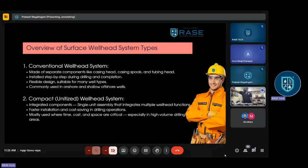Compact wellhead system means, you see, this one has separate components like the casing, all with separate installation. A compact wellhead system has integrated components, the whole system in a single unit. This type of wellhead is used in offshore and subsea wells because it saves time, but it is expensive. It is a single unit assembly that integrates multiple wellhead functions, with faster installation and cost saving during drilling operations. It is mostly used where cost and space are critical, especially in high volume drilling areas. We are using the compact wellhead system.